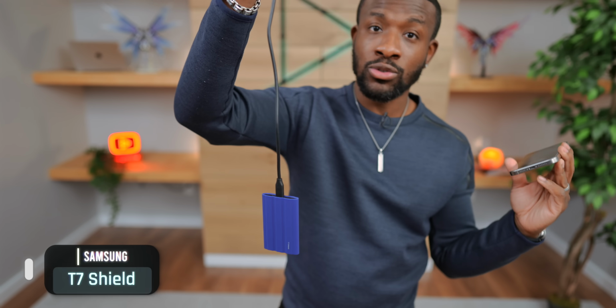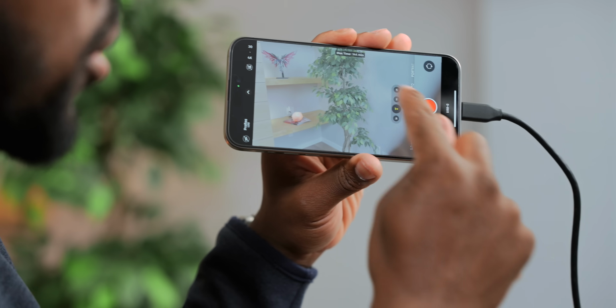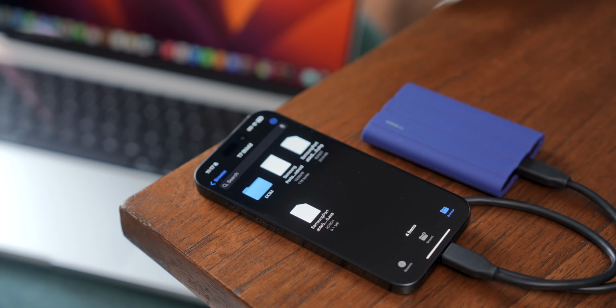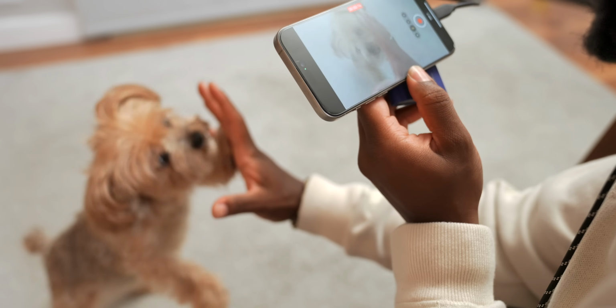With USB-C now a thing, you can get external storage that you can plug right into the phone. And when you're in ProRes mode, you'll see the USB-C show up. You get your extra time here. This is something I would trust. This is the Samsung T7 Shield. Since it's lightweight and rugged, you don't really have to worry about this as you're outdoors shooting your shots. It'll be nice and protected and you can get a ton of storage.